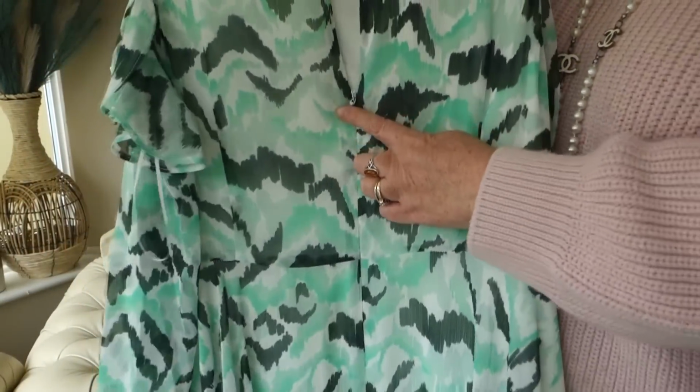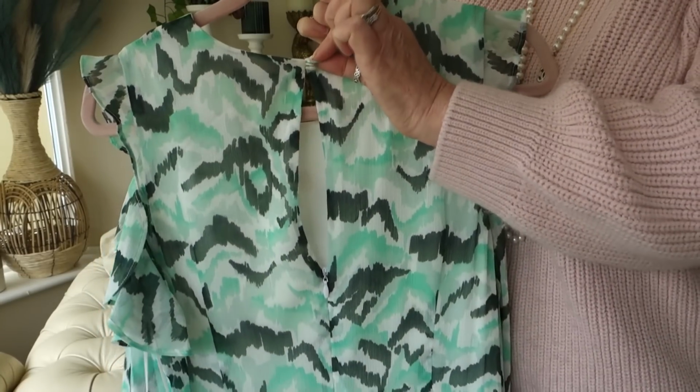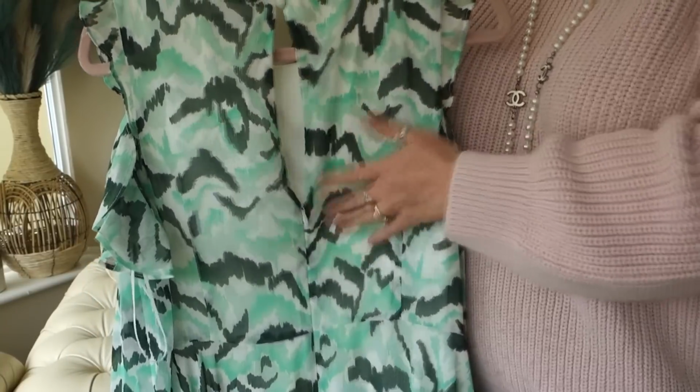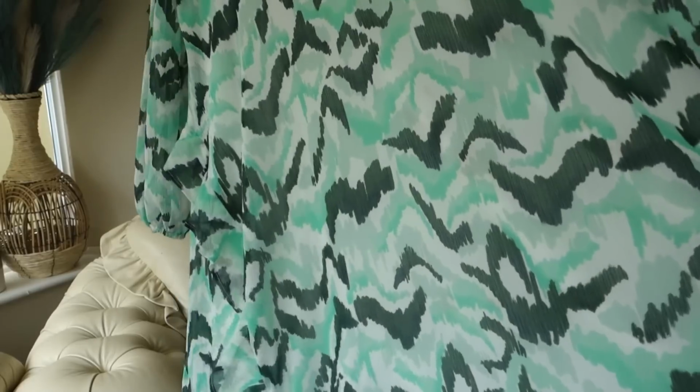At the back, the zip stops short here. So it's got this opening bit here and it's just got a little button fastening. So you can see a little bit of your back, but not too much. And it's absolutely stunning, guys. Absolutely beautiful. Now this had been reduced. I can't remember the price. I've taken the tag off obviously because I've worn it. It might have been £32 originally, but it was reduced to £20, it might have been £20.80. I'll pop it on the screen here, guys, to let you know.